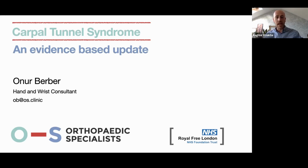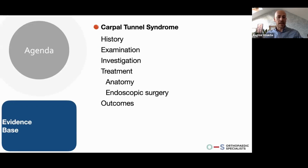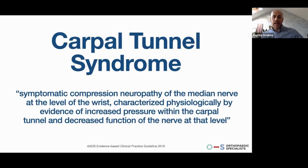Essentially I'll give you an overview of the condition, what I tend to do personally, but also give you some of the evidence basis for that as well. So hopefully what we'll be covering is a little bit about the history, examination, investigation, treatment, a little bit on the anatomy, alternative surgical options such as endoscopic surgery, as well as looking at some of the anticipated outcomes.